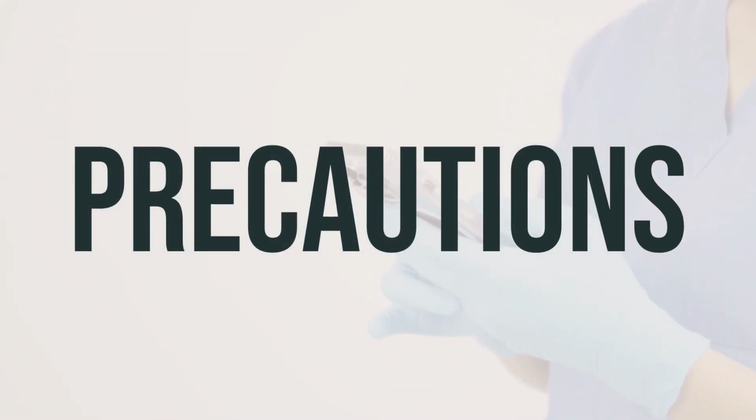Before taking Lenvatinib, it's important to let your doctor or pharmacist know if you have any allergies or if you have a history of certain medical conditions, such as liver or kidney disease, high blood pressure, heart problems, or dehydration. Lenvatinib may affect the heart rhythm, causing symptoms such as fast or irregular heartbeat, dizziness, or fainting. It's important to discuss any heart conditions or medications you are taking with your doctor before starting Lenvatinib.